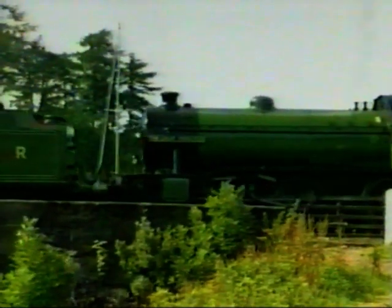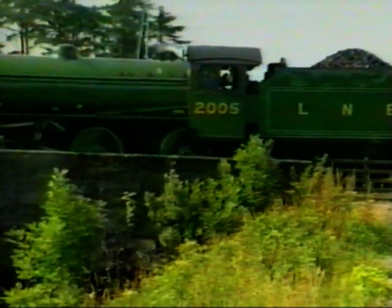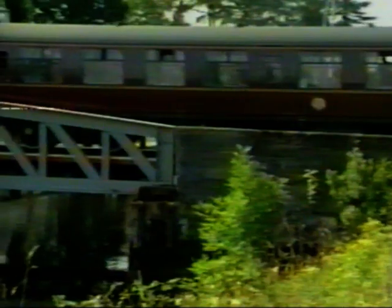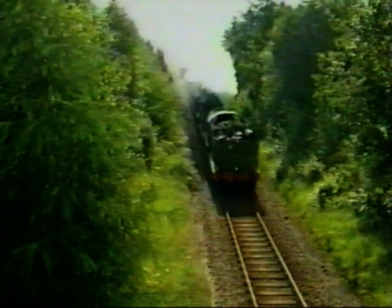The Fort William to Mallaig railway service started 100 years ago, and today this special train is celebrating its centenary. The chairman of British Rail and several British Rail officials are on board and all seats are booked. It is said to be the most scenic route in the country.